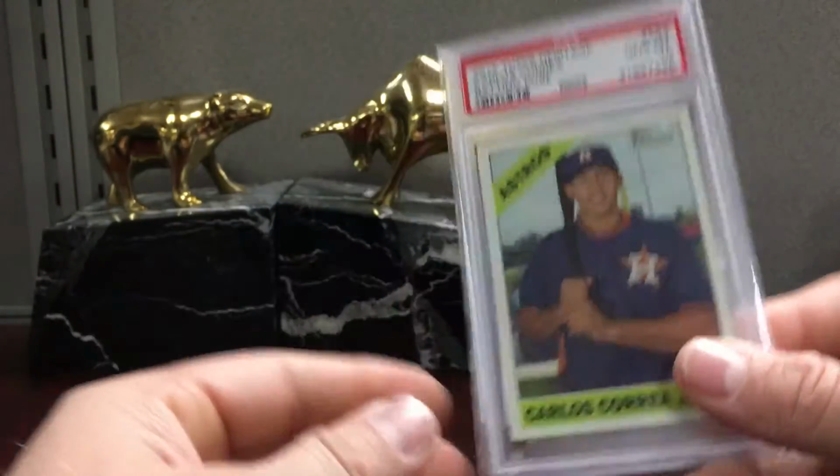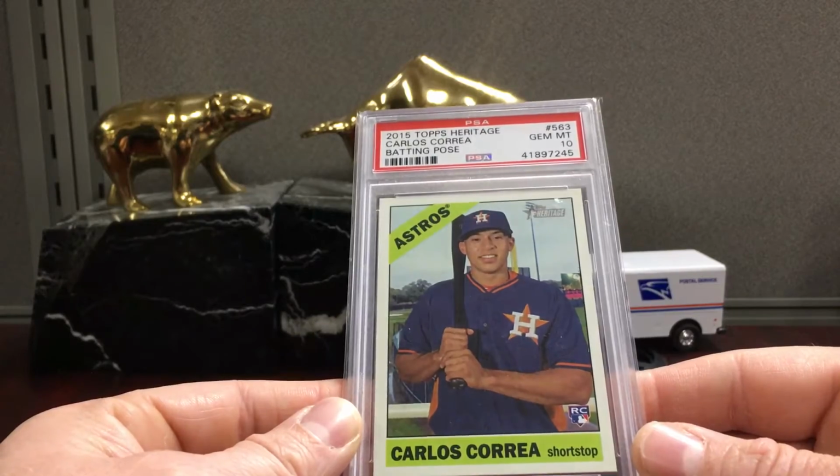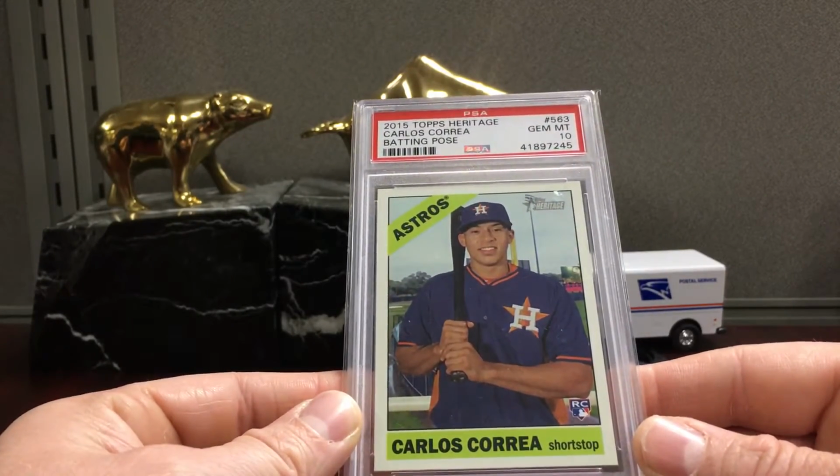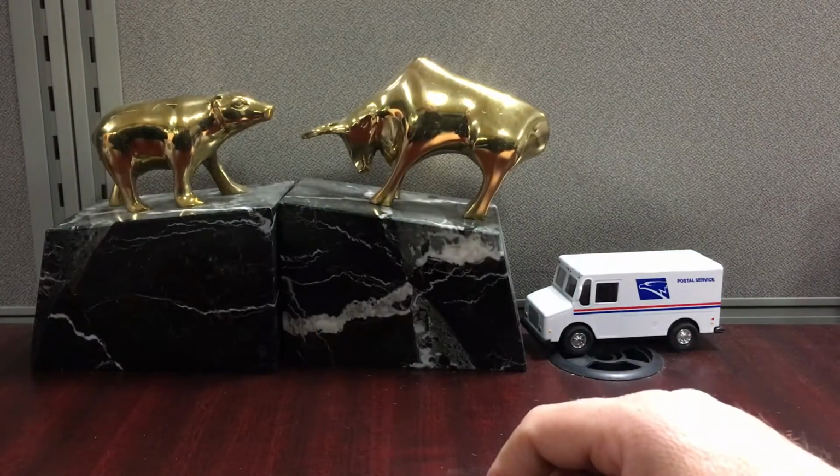Heritage, this is the base one of Correa, who's actually really starting to rake. I think his slash line's like 9 homers, 20 RBIs, and a .300 average. And he missed the first 5 games or so.